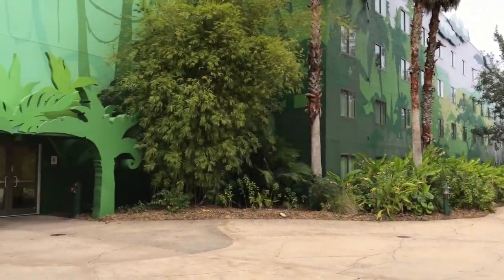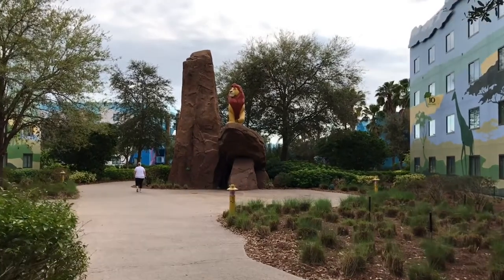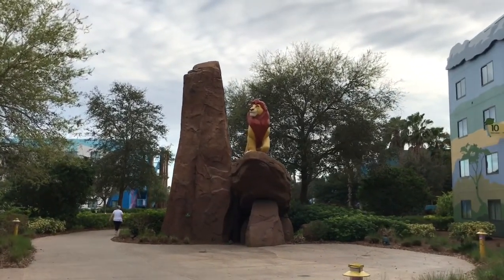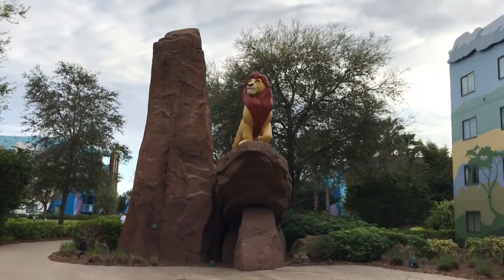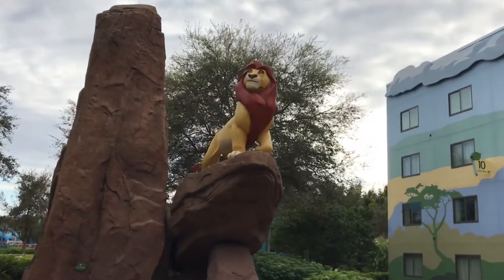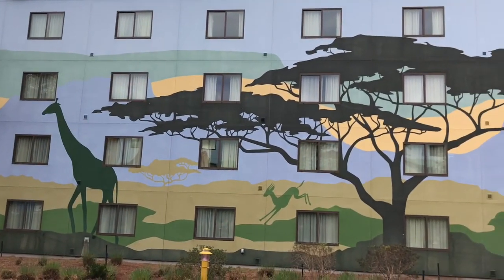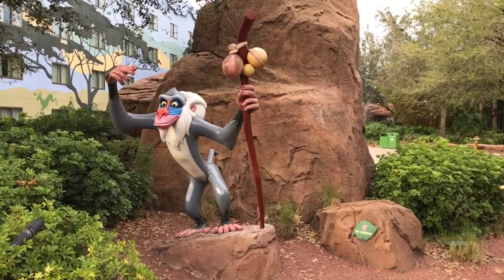And then there's another resort on this side. Walking up here towards Pride Rock. Put a lot of detail into these. It's a neat mural on the building. Here's Rafiki.